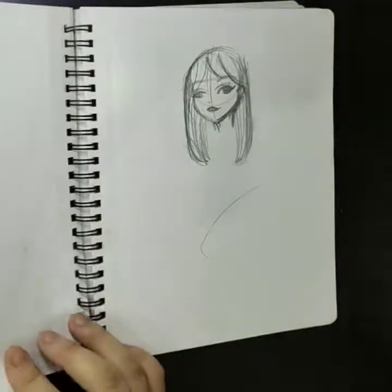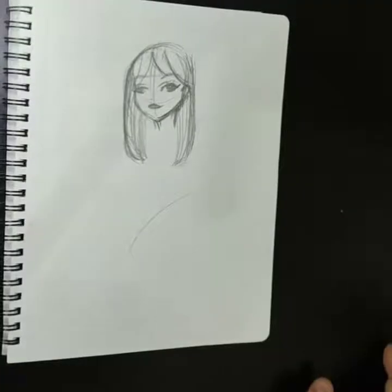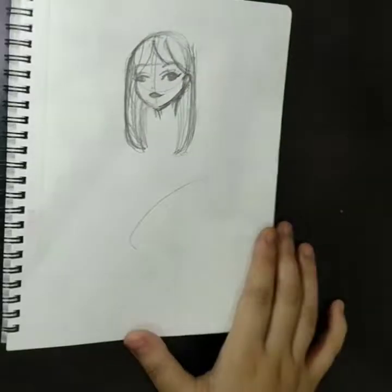And then we have scribble and scribble and scribble, and then here is one of the drawings. Even though I don't really like it, I kind of like it.